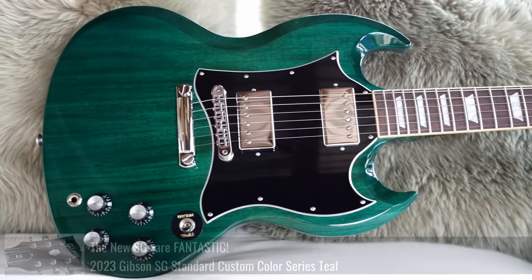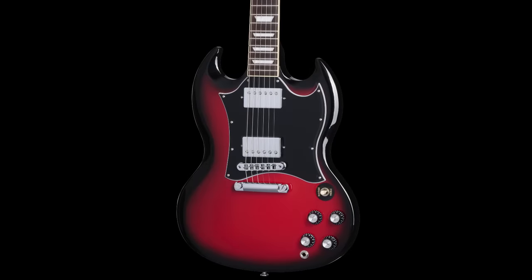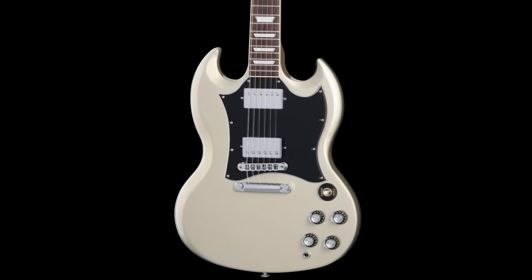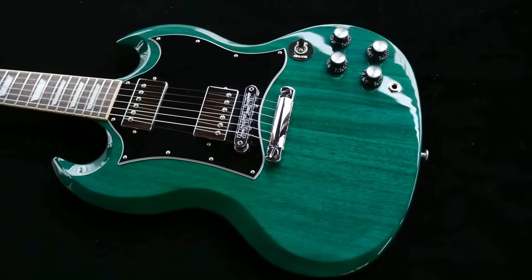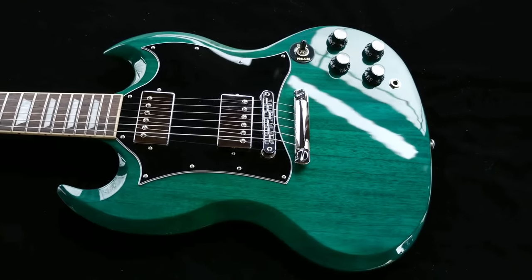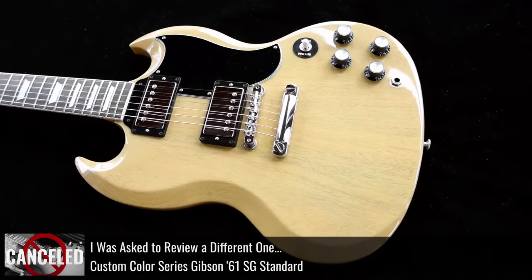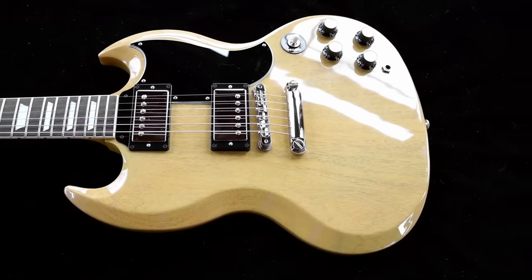Now, we've talked about those in a few episodes. Those colors included a Pelham Blue Burst, Cardinal Red Burst, Classic White, Silver Mist, TV Yellow, and a really awesome translucent teal. And they offered it on both the SG Standard, which has the Batwing pickguard style, for $1,799, and the Half Guard 61 SG. Those ones are a little bit more expensive, $1,999.